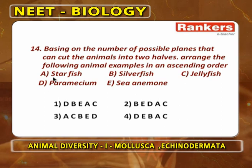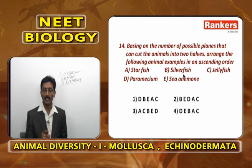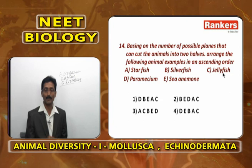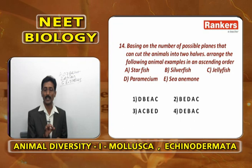It comes under the class Insecta, that is Arthropoda. In the Arthropoda, how many division planes are present? One. Now, the third one is jellyfish. It comes under the class Scyphozoa. Radial symmetry, how many division planes? Many division planes. Now, the D, that is paramecium. In the paramecium, there is no symmetry. What are the division planes? Zero.